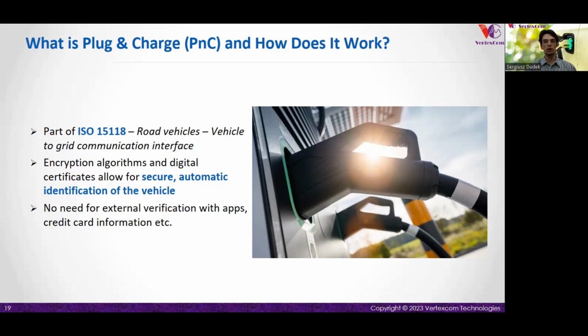This feature relies on a combination of encryption algorithms and digital certificates, which are assigned to different roles within the Plug and Charge ecosystem. And although I won't get into detail here on how it works, basically the Plug and Charge ecosystem ensures a secure exchange of information between cars and charging stations without any need for external verification with apps, credit card information, and so on.